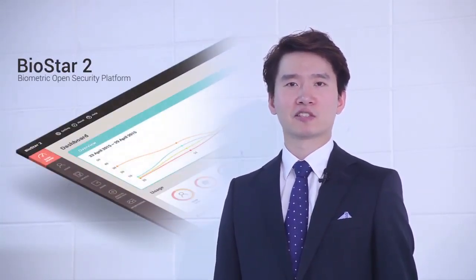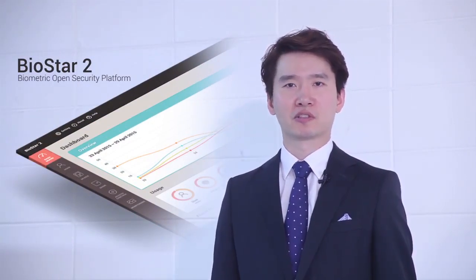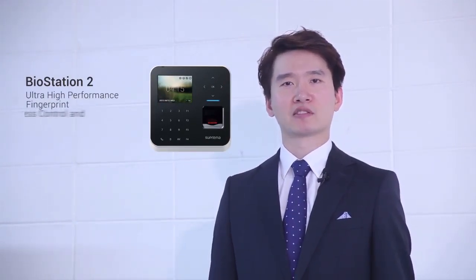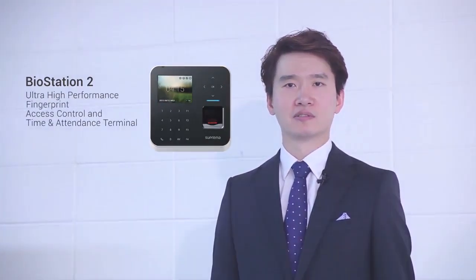Here at Suprema, we're looking to revolutionize the biometric security market. This year, we have released two key products that will serve as a cornerstone of the revolution. First, we released BioStar 2, our biometric open security platform that will serve as a basis for all the future terminals to come. Second, we have released BioStation 2, our ultra high performance fingerprint access control and time attendance terminal.